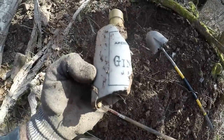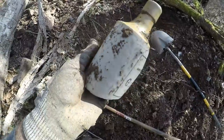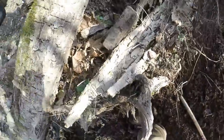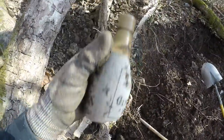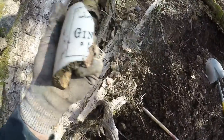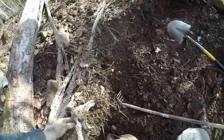Ginger beer. This is probably a local one. Oh, man, folks, that would have been. It's a crockery, and it's all glazed up with a name. That sucks. That's broke.